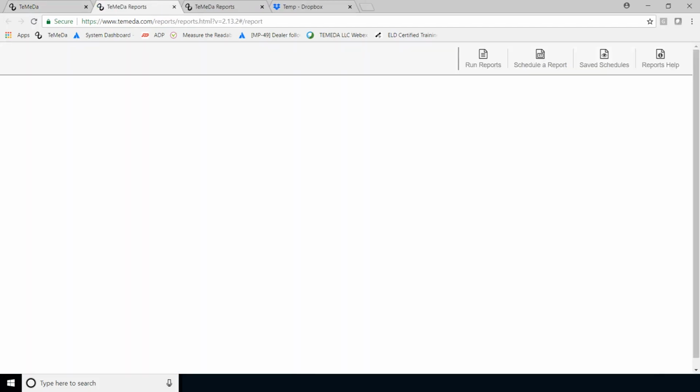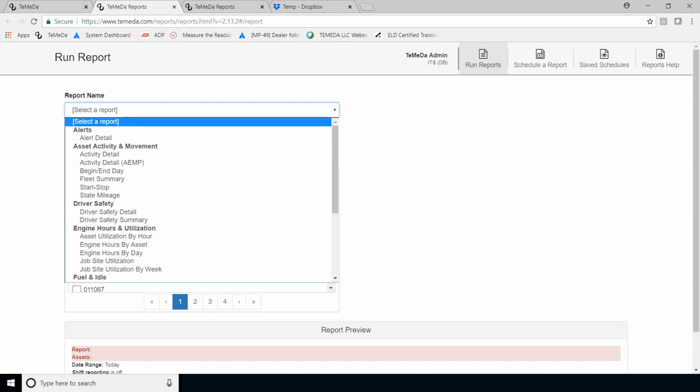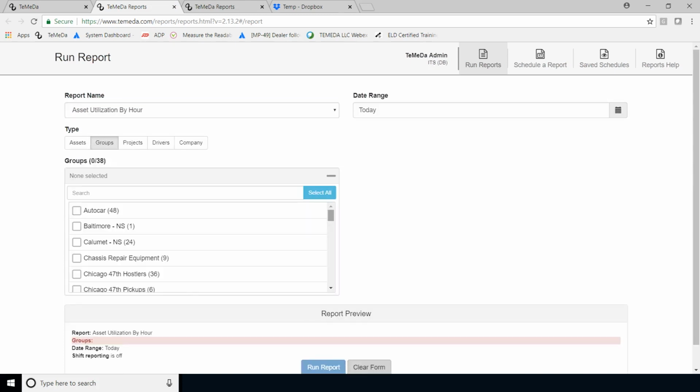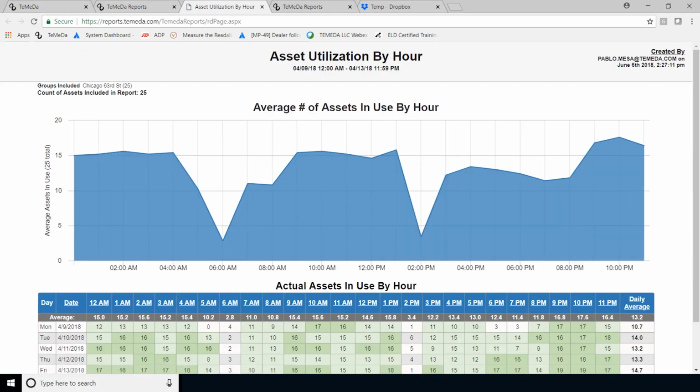Reports are at the core of productivity improvement and cost reduction. Asset Utilization by Hour is an example of a report designed to improve asset and worker utilization. This report shows a geographical display of asset usage. We can see that over the past week, the peak usage was just 15.